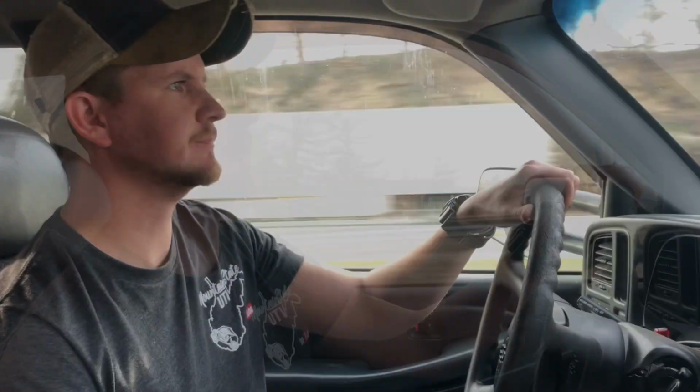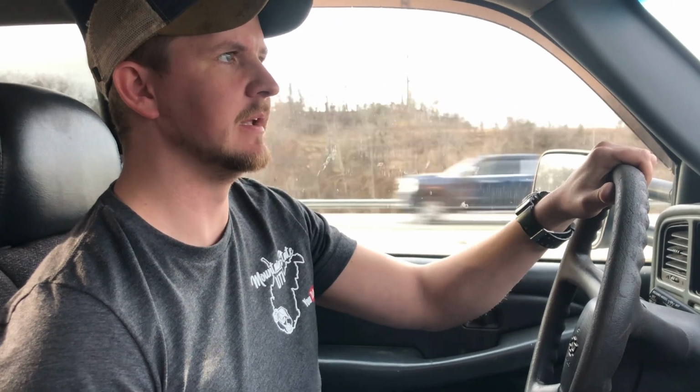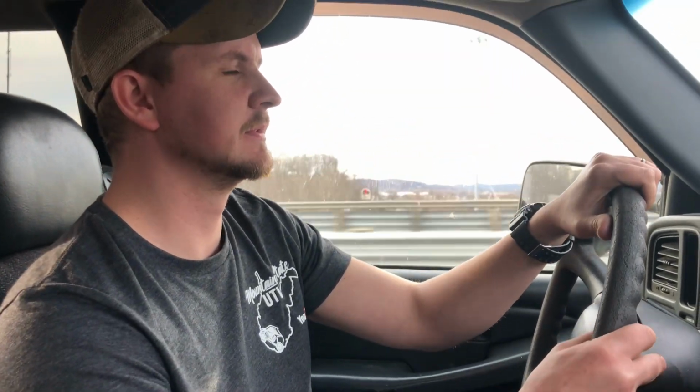So what would be your goal time? Knowing what I know now, my goal would be to get this RZR into the 7s in the eighth mile. I think it's achievable, and that's cooking for a side-by-side. So I'd be happy with that.